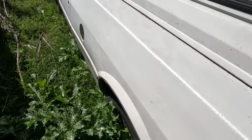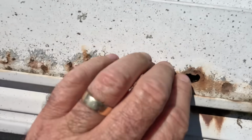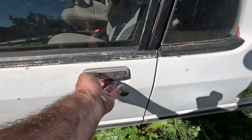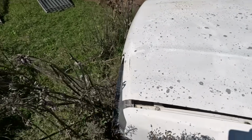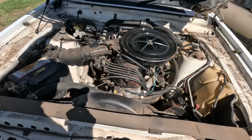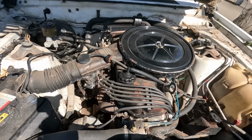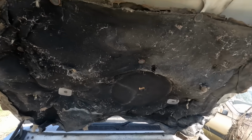Another little love tap. Oh, a little bit of a hole, but it'll be okay. It had to have one broken door handle, didn't it? Wouldn't be an XD, XE or XF if it didn't have a broken door handle. Yep, power steering. So she's air and steer. It's all there. It's all shitty, but it's all there.